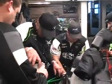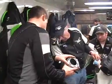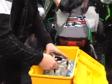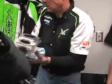Under the watchful eyes of a USCC race official, Pro 600 class winner Dan Ebert and his crew tear down the engine in his Arctic Cat Snow Pro 600 so USCC can check the parts and make sure they're legal. In the past, teams had to work outside, but this year, USCC allowed the teams to work in their trailers.